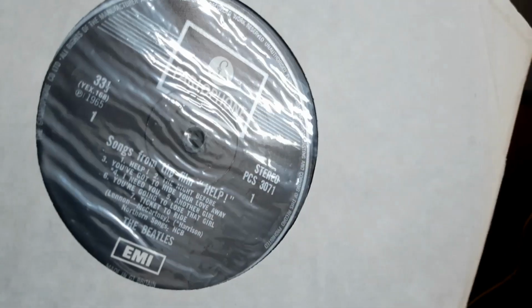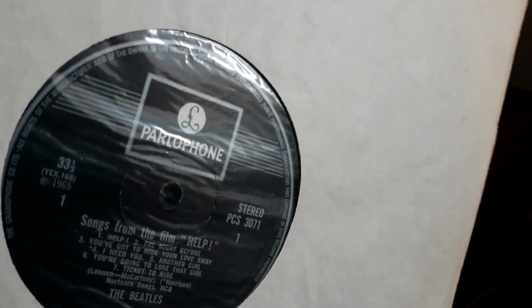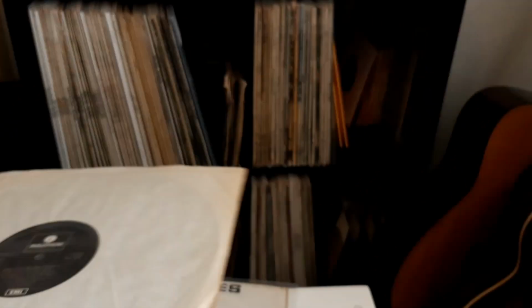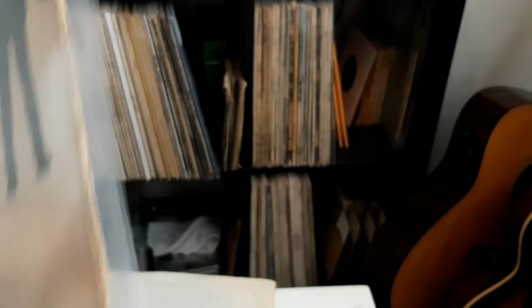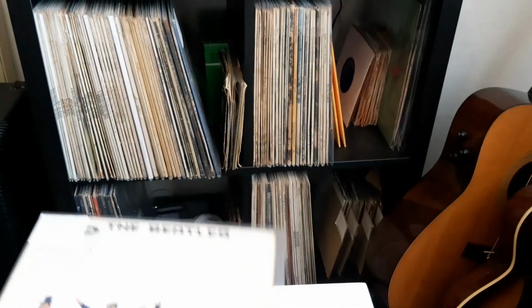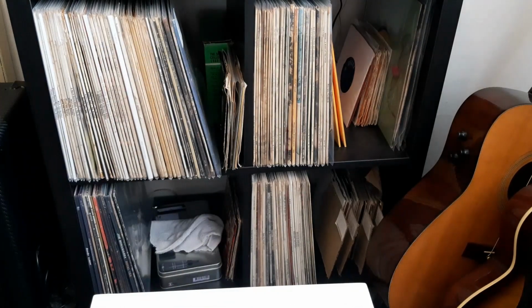So if you don't want to fork out the price for the yellow and black label originals, which aren't hard to find, but they do seem to be overpriced a fair bit. Now this one also doesn't have an indicator there, but you will have the catalogue number and the little stereo box on the back. So that's Help. And now I'll move on to Rubber Soul and Revolver, and that will be the end of part 1.